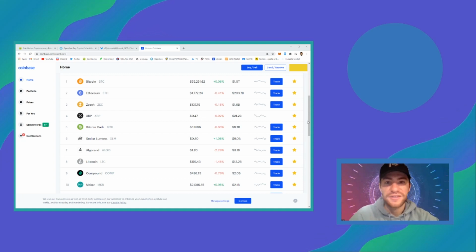So the sign-up process with Coinbase is pretty easy. All you have to do is enter a little bit of personal information, along with connecting a bank account or a debit card. I recommend connecting a debit card because you can get the funds instantly. If you connect a bank account, maybe it's a bit safer. However, you have to wait up to 5 business days to be able to access your funds.